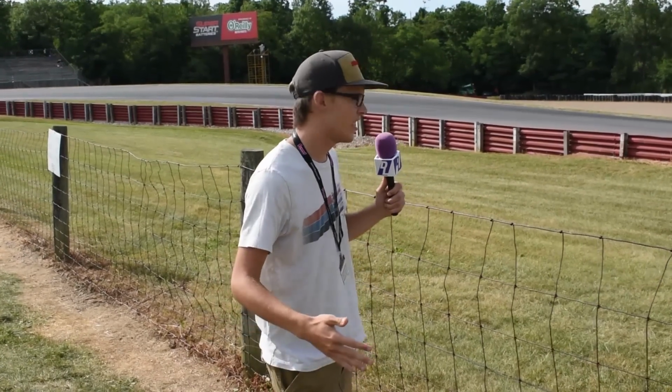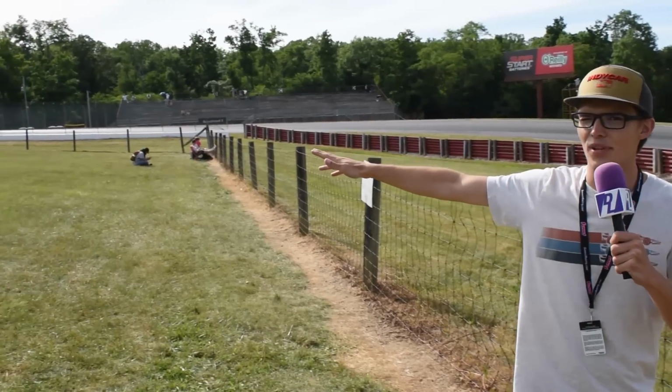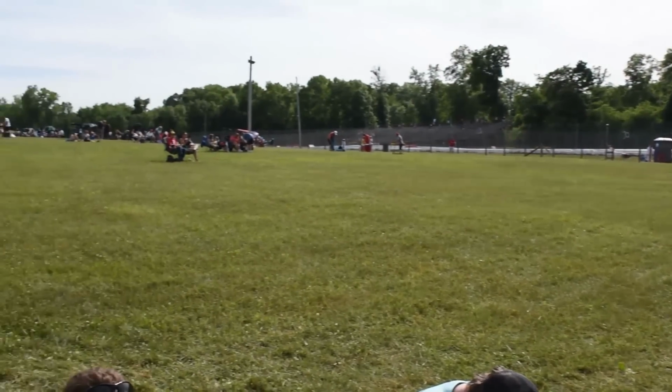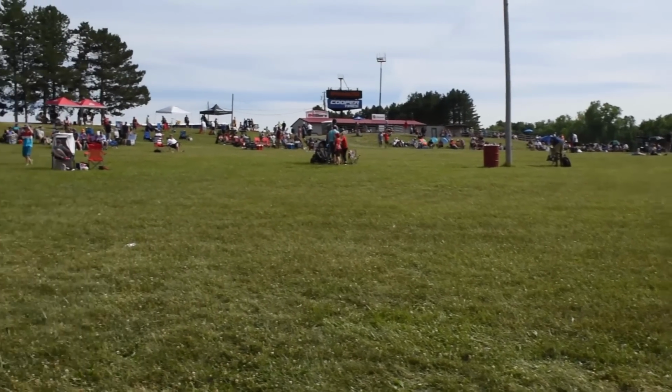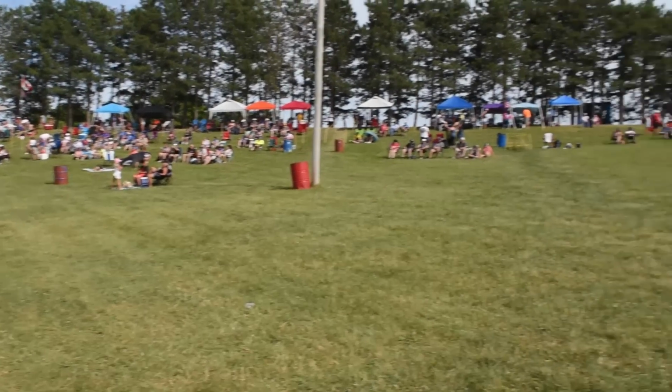Now first, we're here at turn four, but at the start of the race, this is gonna be turn number one. This is where the most people are gonna be. So if you plan on coming to the race and you wanna sit here, you might wanna show up pretty early. Even in the 80s and 90s, this was the spot, this is still the spot.